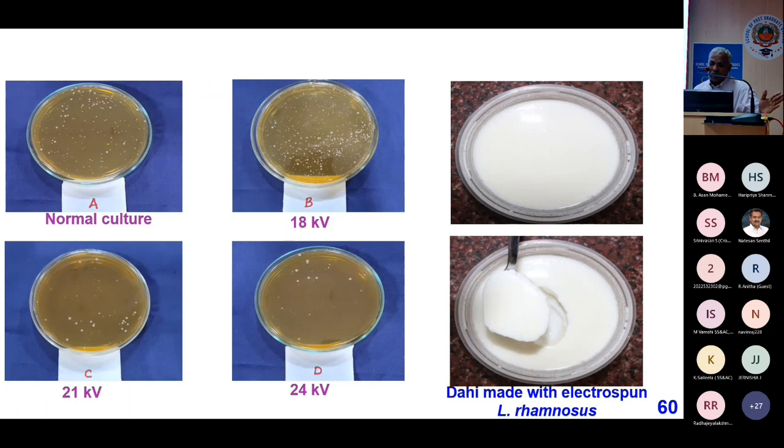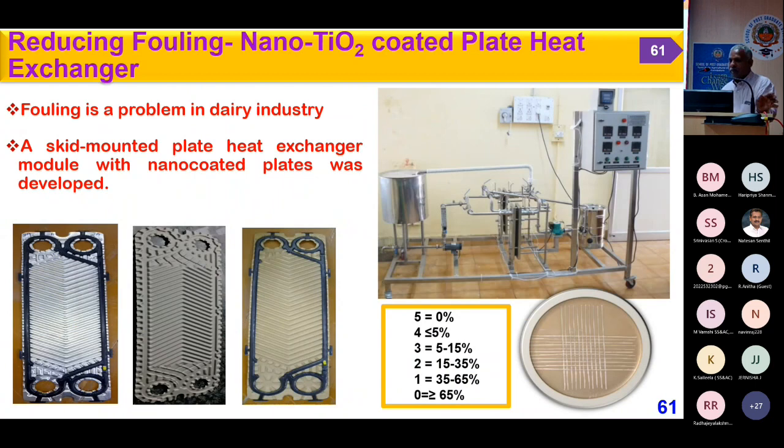So you have to find a compromise. After encapsulation by electrospinning, we opened it up, dissolved it, centrifuged it, took the microorganisms, and fermented curd with them again. We were able to make dahi, no problem. We are evaluating other functional properties of the probiotics. I have not presented it here, but to the best of our knowledge, our results so far indicate that there is no loss in the functional or probiotic properties of those microorganisms.